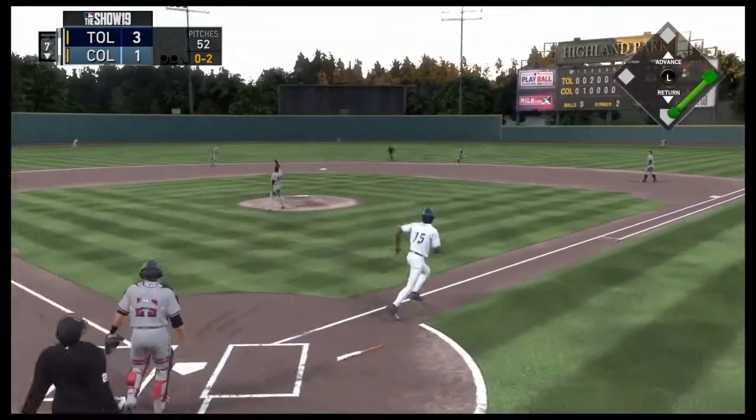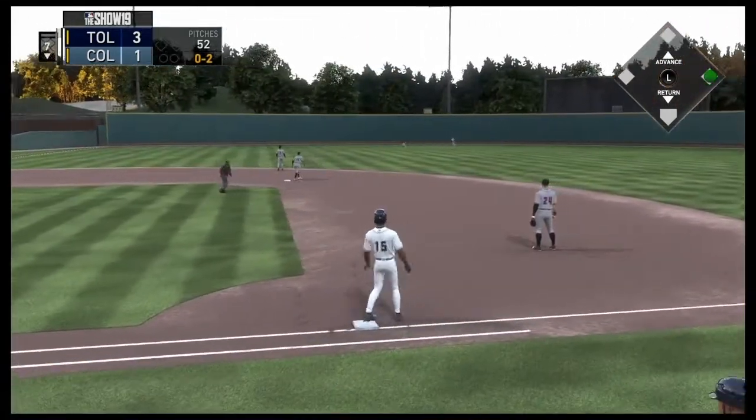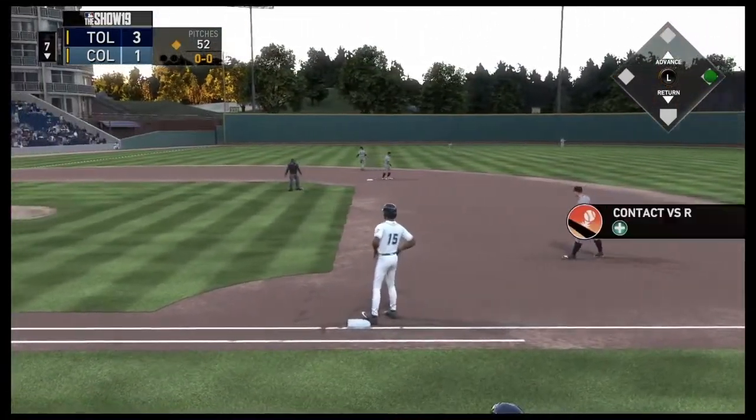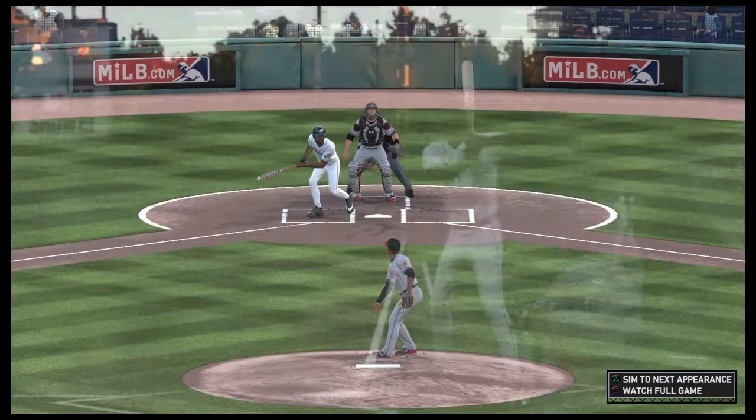High in the air and drifting out to shallow center. Gibson is in pursuit, but he can't make the play as it finds the outfield grass. Get on base. Check the outfielder. Hey, give the hitter credit right there. He was ready for that heater 0-2.